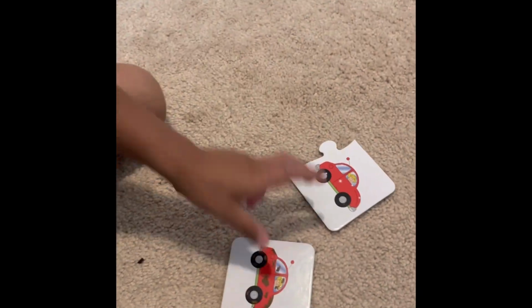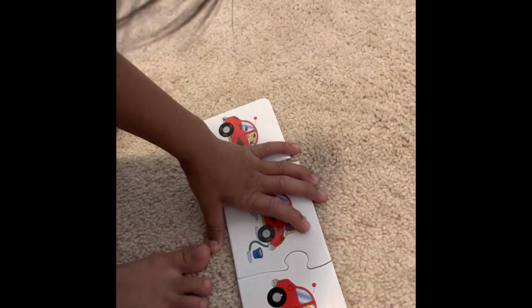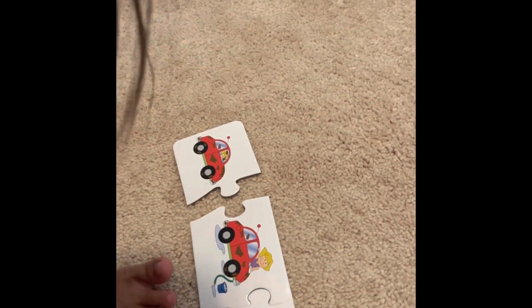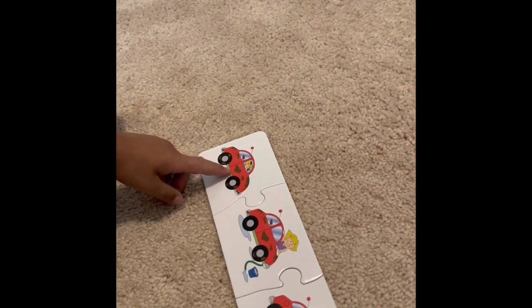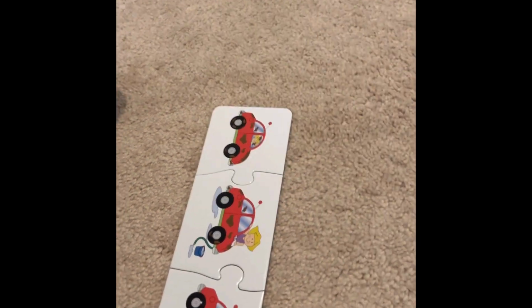Because it's about cars. Let's move it this way. It looks like an RC truck. Right. So, tell me the story on this. Oh my, there's a hair. Okay. Tell me the story about this. It's a dirty car. And then the girl washes it, and then it's clean. Now it becomes clean and shiny.